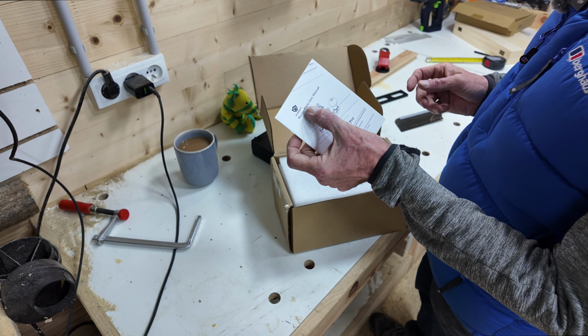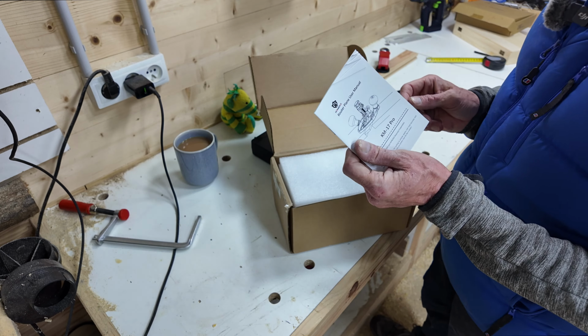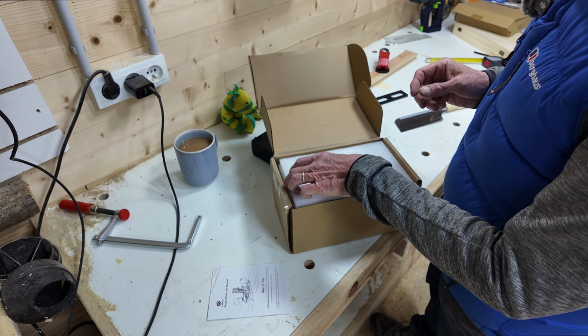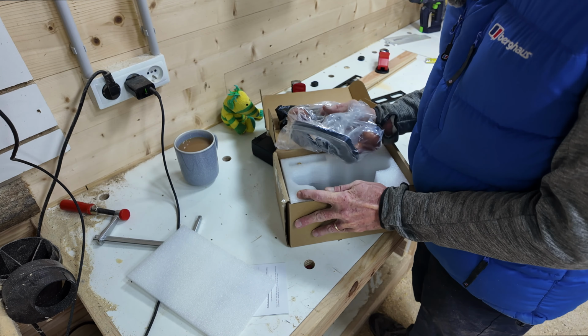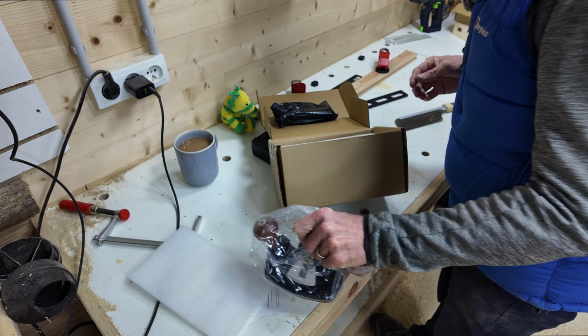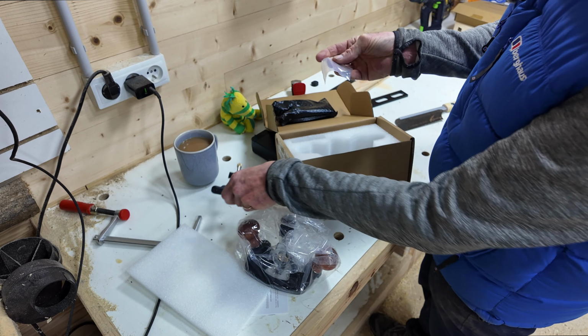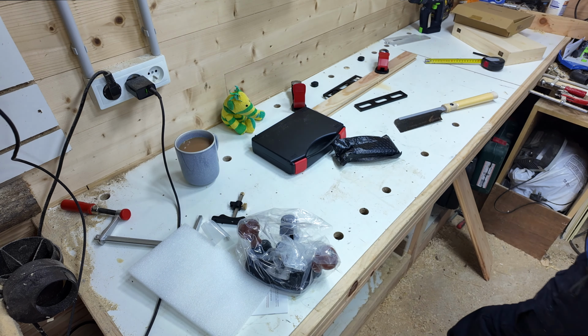So this is a router plane. It's also made by HONGDUI. Now if it's as good a quality as the crosscut jig I've got, then it'll be very good. We've got the plane. That is really weighty. That must weigh 1 kilo. And we've got some attachments, a couple of grub screws. That's all that's in the box. Let's see.